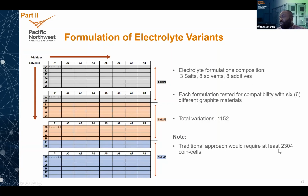So what you then find is that you have 2,300 coin cells that you have to prepare. Now, I'm no slouch, but 2,300 coin cells is a lot of work. And like I said, it's tedious and I don't like it. So how do we then reduce this number to make it easier for the researcher?